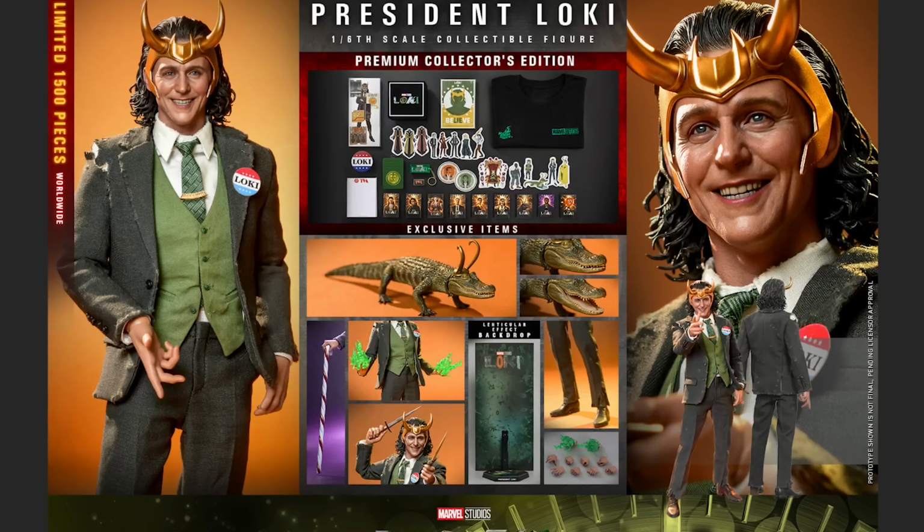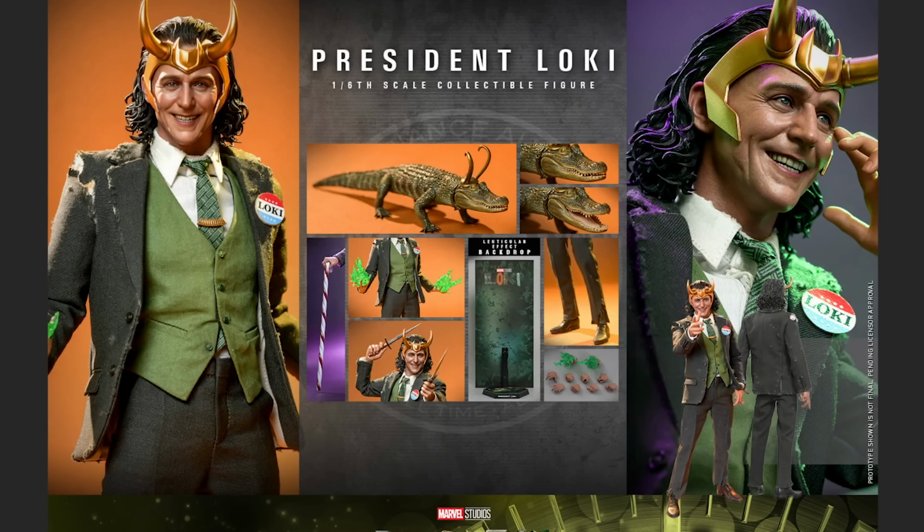The head sculpt looks amazing. He's got the little candy cane. He's got the daggers. He's got the effects. He's got the cardboard backdrop. I don't really give a crap about that, I gotta be honest with you. Alligator Loki with the movable jaw. I mean, look at this thing.